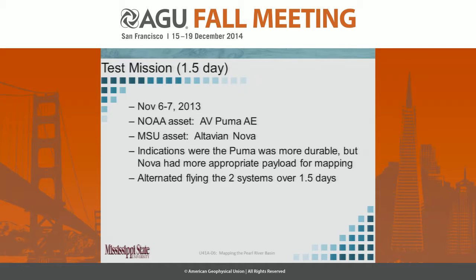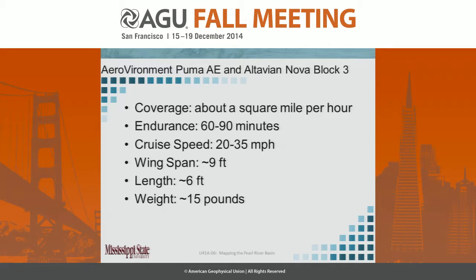So we alternated flying over the two systems over 2 days here. Just note we could cover about a square mile per hour with either bird. They last about 60 to 90 minutes, as was said earlier, because of the batteries. Cruise speed, you might think the high end's the more important. It's actually the lower in some cases because you need to get overlap with these high-resolution images.